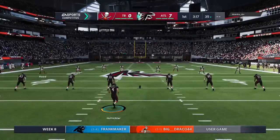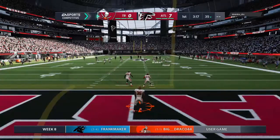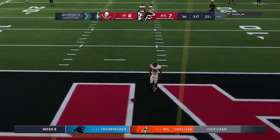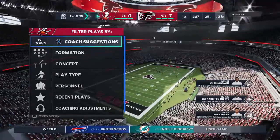Now following the touchdown, Hoff-Richter to kick off. This taken in about 4 yards deep. And this will not be returned. It'll come out to the 25. At their own 25-yard line.